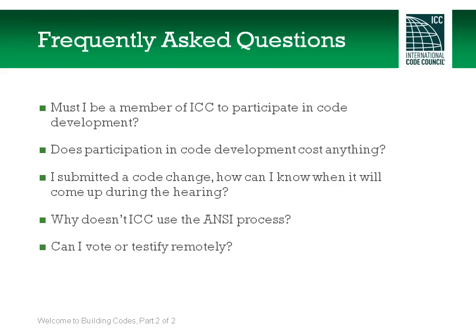There are a number of questions that come up frequently with regard to the code development process. Here are a few and some answers. A common one is, must I be a member of ICC to participate in code development? And the answer is no. You do not need to be an ICC member to submit code changes or comments, participate in hearings, make motions, offer testimony, or even sit on the committee. Voting on floor motions at the code development hearings, however, is limited to ICC members. Voting at the final action hearing is reserved only for governmental ICC members.